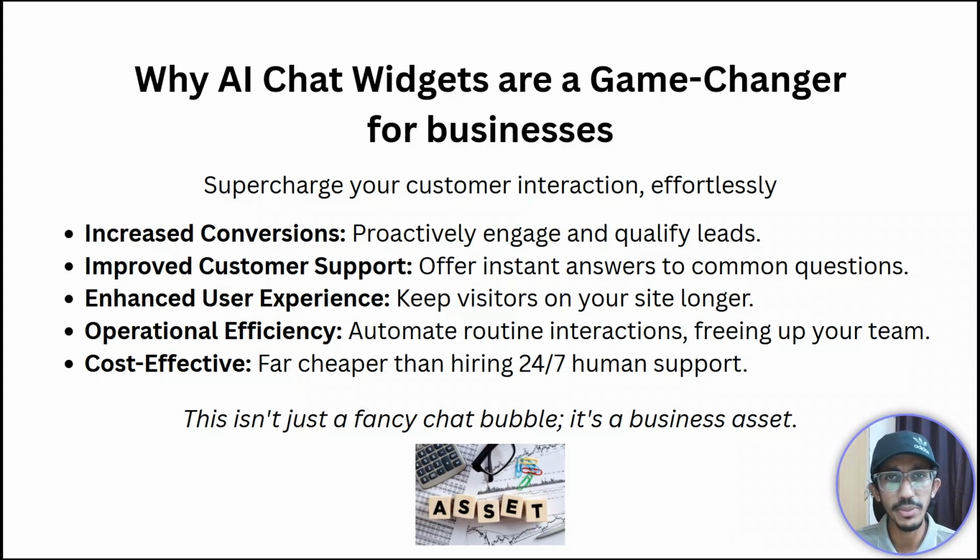Now I know what some of you might be thinking: oh, another chatbot. But modern AI chat widgets are a complete game changer, especially for small to medium-sized businesses. This isn't just some fancy chat bubble, it's a powerful business asset. We are talking increased conversions because the AI can proactively engage visitors and qualify them as leads. We are talking about improved customer support by offering instant answers to common questions and freeing up your human team for more complex issues. We are talking about enhanced user experience, keeping people on your site longer and helping them find value. Huge operational efficiency by automating those routine interactions. And critically, it's incredibly cost effective because it's far cheaper than trying to staff human support 24/7.